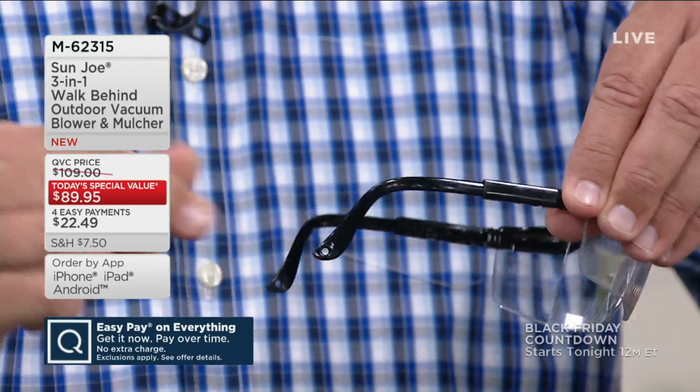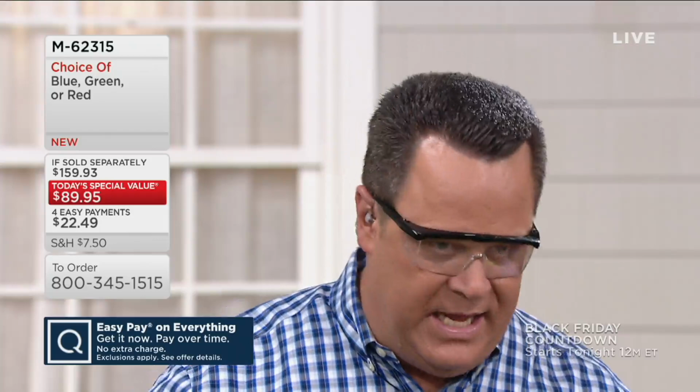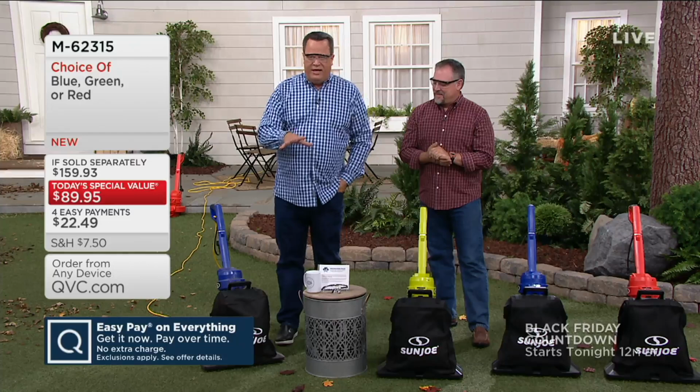They also protect up top. And on the sides, nothing's going to blow into your eyes when you're using this. No, they stay put. They don't fall off. Exactly. And they fit comfortably, they're comfortable on the nose, and they don't slide down, and they don't slide around when I shake my head, right? So this is what it's all about, taking advantage of this and taking control of autumn before autumn takes control of you.